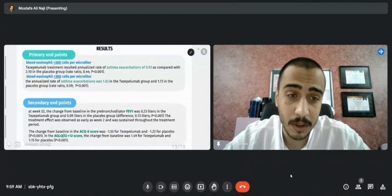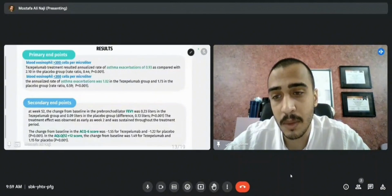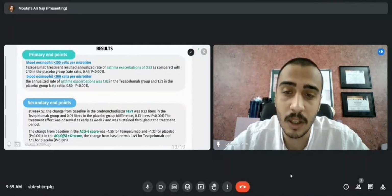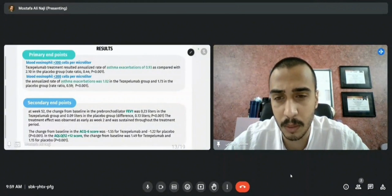For secondary endpoints, after 52 weeks, the change from baseline in pre-bronchodilator FEV1 was 0.23 liters in the Tezepelumab group and 0.09 liters in the placebo group, which means that the change was higher in the Tezepelumab group, a difference of 0.13 liters, and P was less than 0.001.